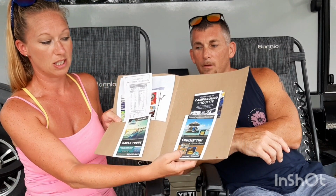But anyways, they offer kayak tours. They offer a cruise and tiki. I'll show you that right here. The cruise and tiki leaves out of Provisions. You can take the trolley from the campground to the tiki. And I'm not sure where the kayak tours leave out of, but I'm assuming it's right there near Provisions because I've seen a bunch of kayaks.